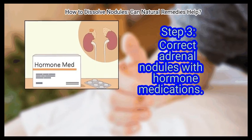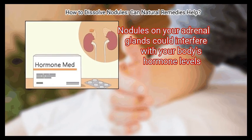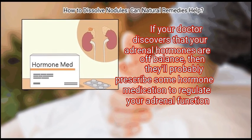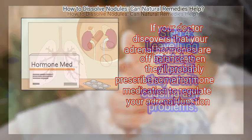Step 3. Correct adrenal nodules with hormone medications. Nodules on your adrenal glands would interfere with your body's hormone levels. If your doctor discovers that your adrenal hormones are off balance, then they'll probably prescribe some hormone medication to regulate your adrenal function.